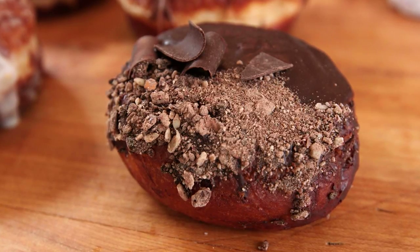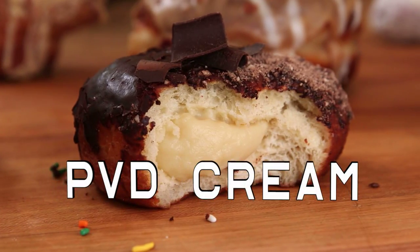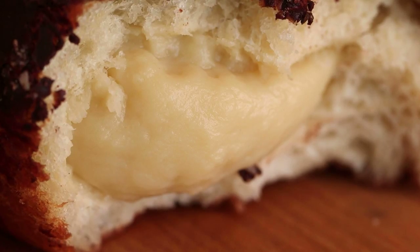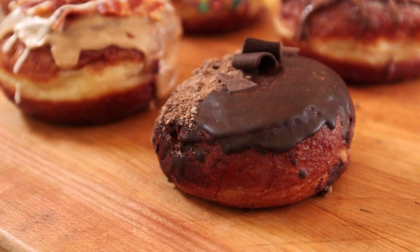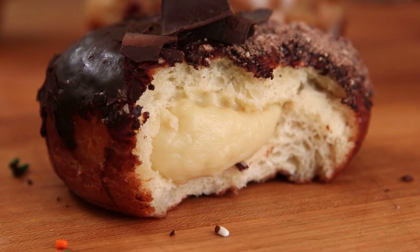There's even an homage to Rhode Island's state beverage, coffee milk. It comes in a creation called the PVD cream. Rhode Island loves coffee milk. Instead of doing a Boston cream, we decided to take a twist and do a PVD cream. We think Providence deserves its own donut. So instead of a regular pastry cream, we added coffee milk to it, and people are going crazy for it.